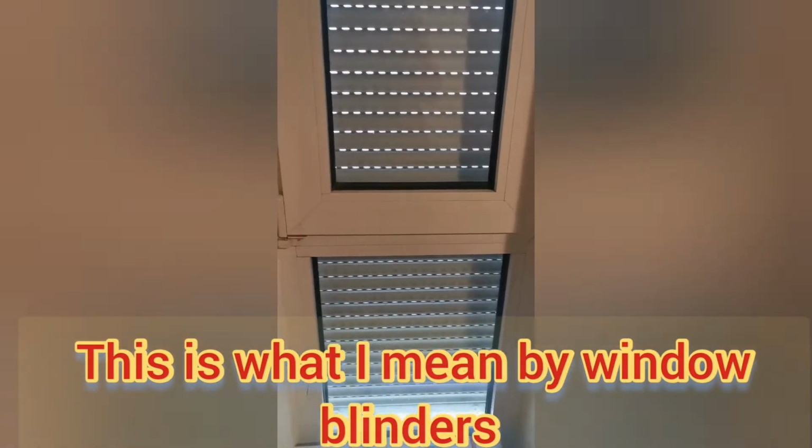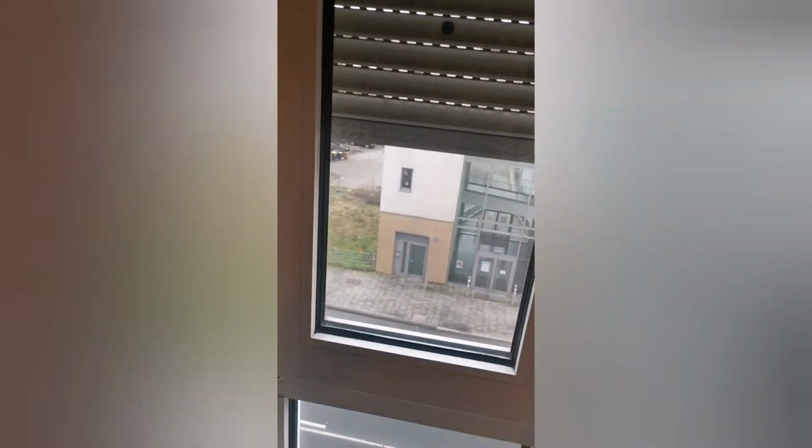I will put some pictures here of the difference so you can see what I mean about German windows. And the second thing are the German blinders, also window blinders that we don't have at all back home.